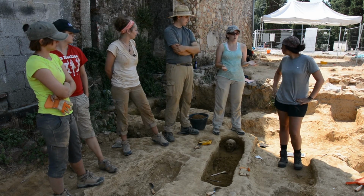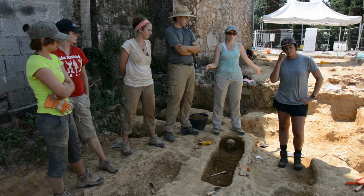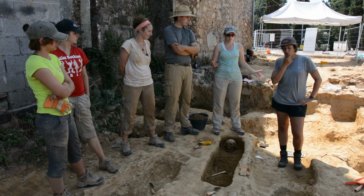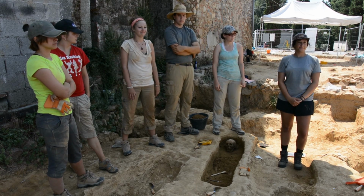The goal overall for this season, one of the goals, is to finish up excavations in section B and get down to the medieval layer in section A.